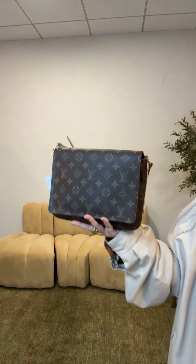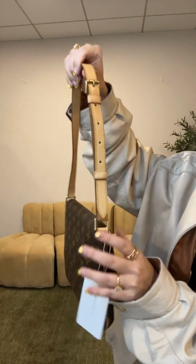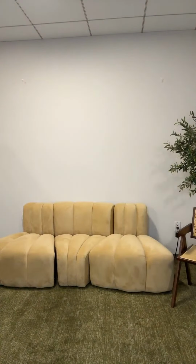So this one is the Louis Vuitton Monogram Musette Tango. I want to highlight how beautiful the condition is for the actual strap itself. She is stunning. So this one is going to drop at $619. Okay, moving to the next bag.